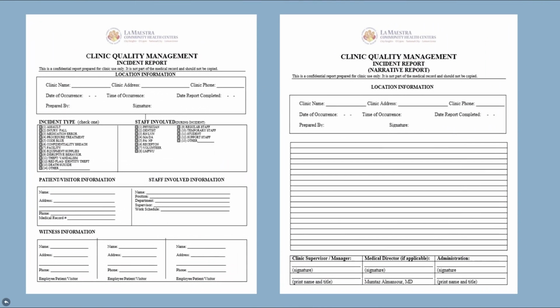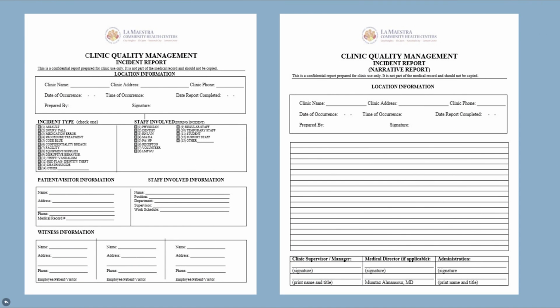The person with the most knowledge about the incident should complete the incident report. 1. Select the appropriate department and site of the incident. 2. List the information of the person reporting the incident. 3. Select the appropriate type of incident. 4. Enter the patient information. 5. List the provider information and staff member involved in the incident. 6. Include any witnesses, and on the second page, enter the details of the incident.